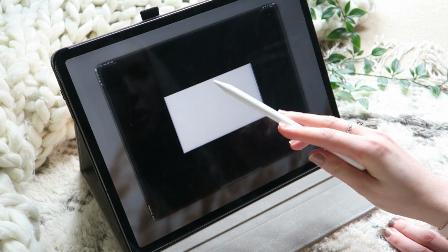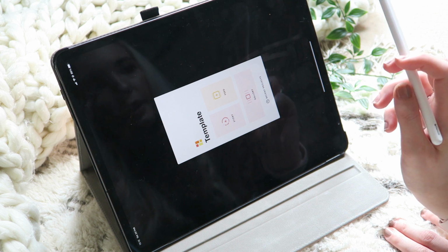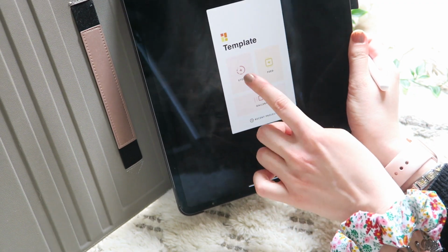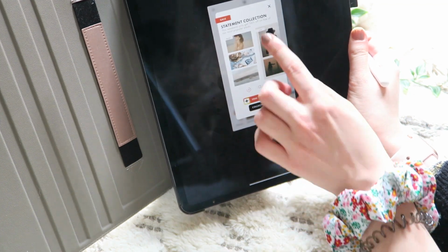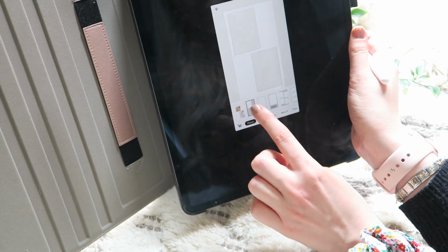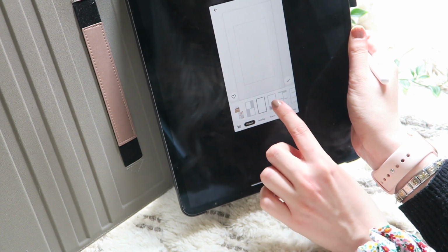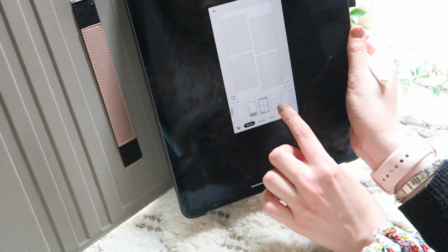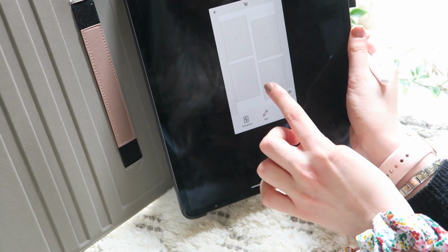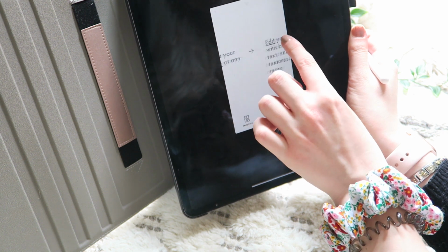Template, I've used this a couple of times actually. We're gonna switch it over. You can create a template for your Instagram story or your feed. I have used it for story a couple of times. I don't use it all the time, but you have some that are free, so you can add in different styles, options, and then you add your images. So I click on, if I like that one for instance.